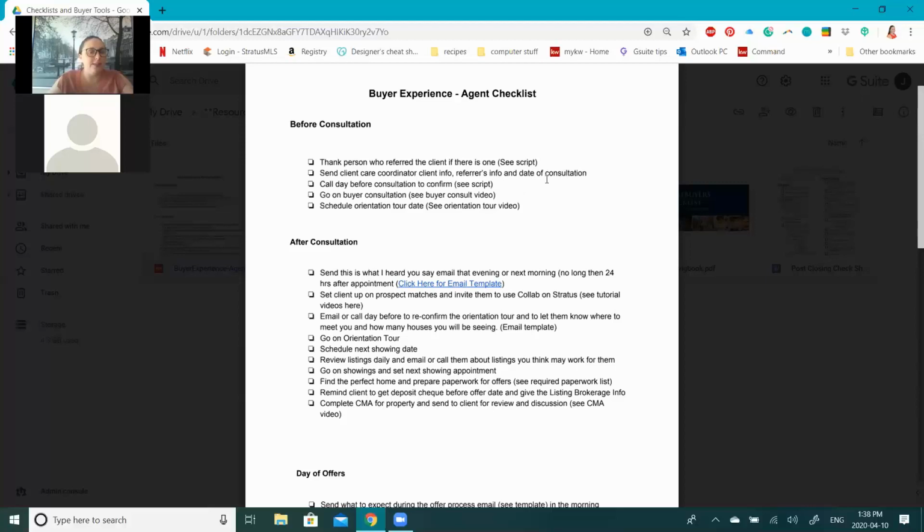And then you're going to set an appointment with them. You're going to book the date of consultation. Your first step is going to be to call the lead and obviously introduce yourself, and hopefully the person who has referred them has done some of the legwork and let them know that you're going to be reaching out.